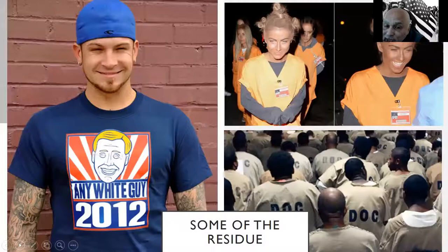And this is some of the residue. If there is a race-based incident that occurs in the United States that receives any kind of national attention, there will be two and three-dimensional objects like that t-shirt that will be in the secondary, or actually in the primary market within a week or two. No exception. This is some of the residue. People dressing in blackface. The way our prison systems look.